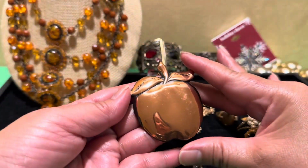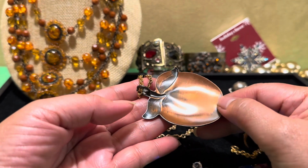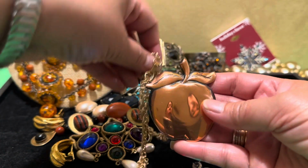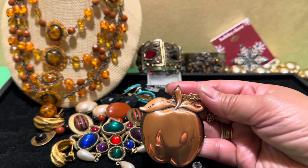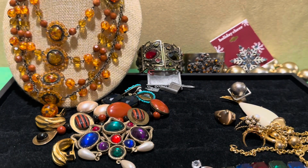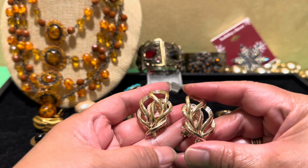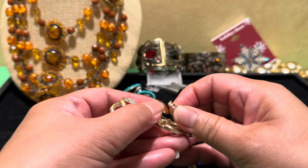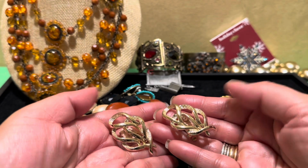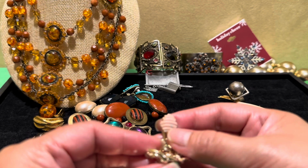This was $5. This is a copper apple. Sometimes I like the patina on the copper. I did soak my copper jewelry in ketchup, and yeah, it did improve. But then I don't know, I think it's better off if we just leave it like that with a little bit of patina. These ones were $5, Sarah Coventry. Is it silver tone or gold tone? I think these are gold tone.